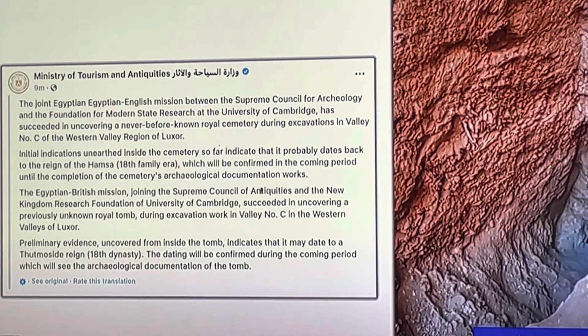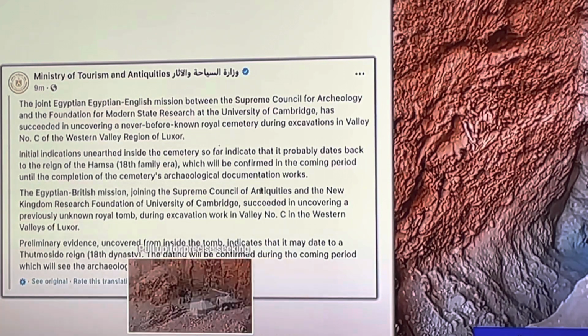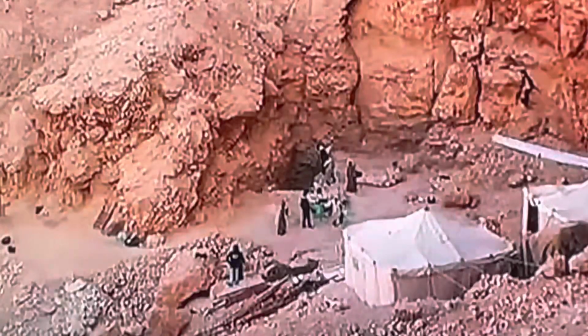But the Egyptian-British mission joining the Supreme Council of Antiquities and the New Kingdom Research Foundation of University of Cambridge succeeded in uncovering a previously unknown royal tomb in the western valley of Luxor. Preliminary evidence uncovered inside the tomb indicates that it may date to Tutmosis' reign, you know, where they're all Tutmosis. Even Akhenaten was Tutmosis until they changed it over, and then of course Tutankhamun is put different whenever. Anyhow, the dating will be confirmed during the coming period, which will see the archaeological documentation of the tomb. So they're playing a little peekaboo here, I guess, and they show you this shaft and this rundown area that runs into it, and it's pretty neat.